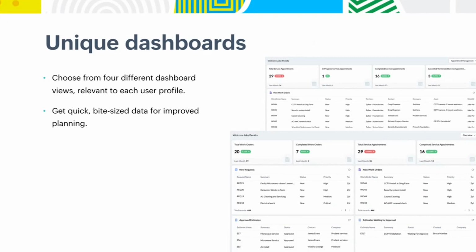Finally, we have a technician view. So if the login user works as a field technician, then we can view all the appointments assigned on his name with different status at one place.